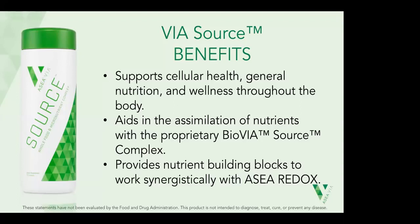I just wanted to call one story out that I have heard. I was speaking to one of you at convention, and the story that this person related to me was about one of his clients who was taking Via Source. She was nutrient deficient in a particular nutrient. And it was interesting. He said that when she started taking the product, her nutrient deficiency went away.